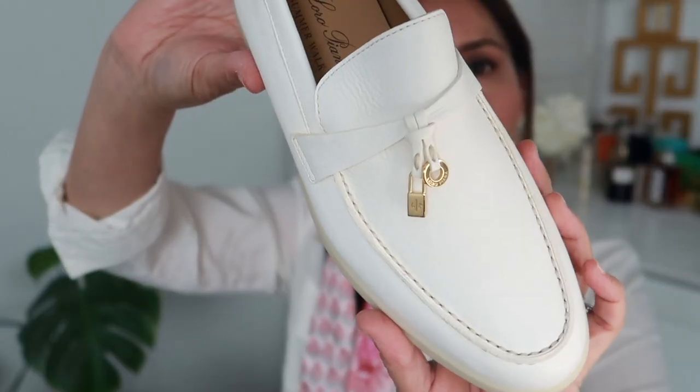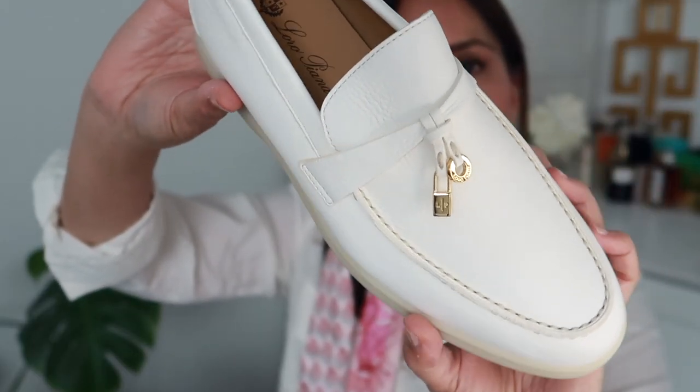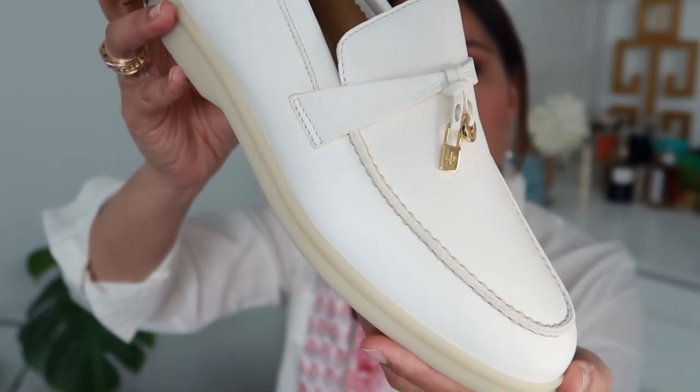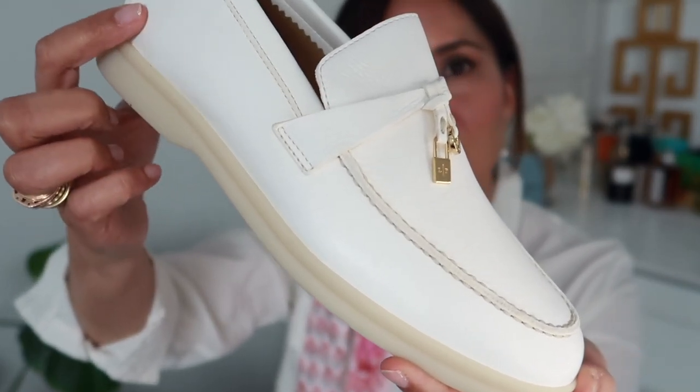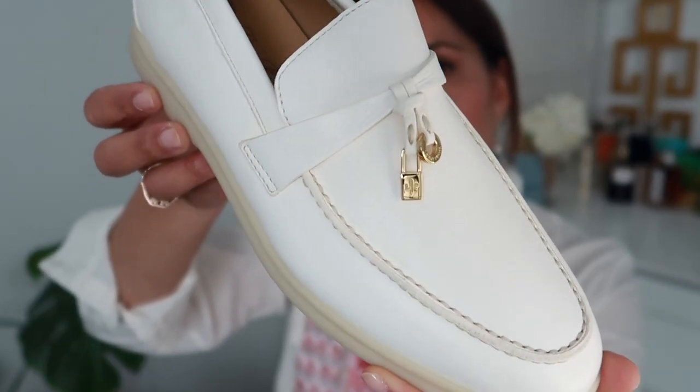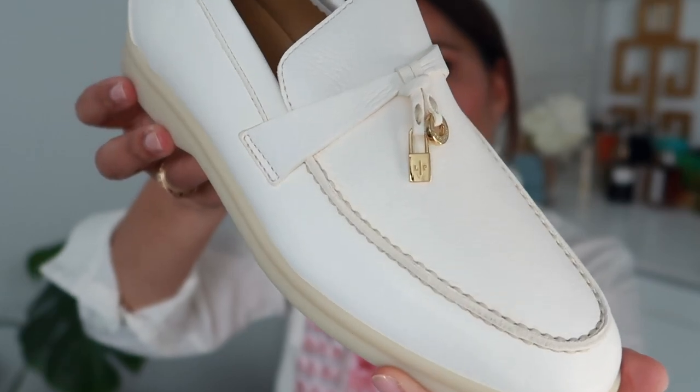And the charm here is really what I love. Let me zoom in for you. So the other ones that I've seen by Loro Piana are suede, and the charm is typically silver. So what I liked is that these are not suede, because I think suede's a little harder to take care of, and the charms are silver. I love how these are gold.